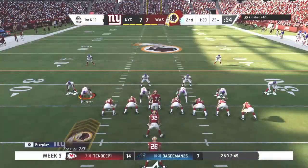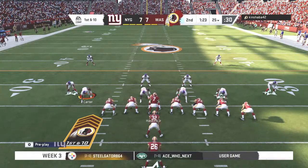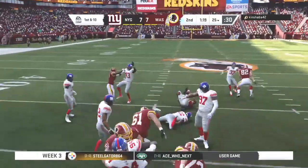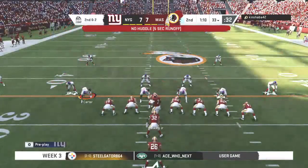Out there ready for this next drive, the Redskins offense. Tie ball game, still a little more than a minute to go in the half. The question, can they put something together here, try to take that lead into intermission? I would have to think that would be the goal for sure. I don't think you sit on anything here.